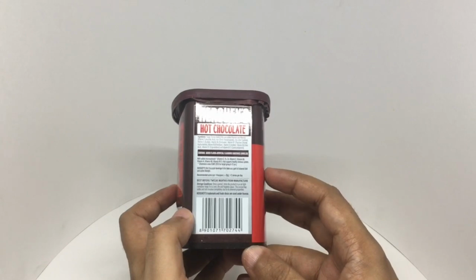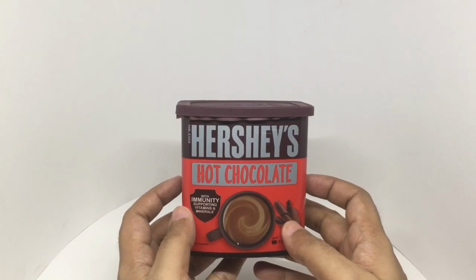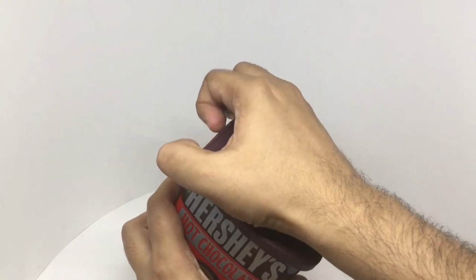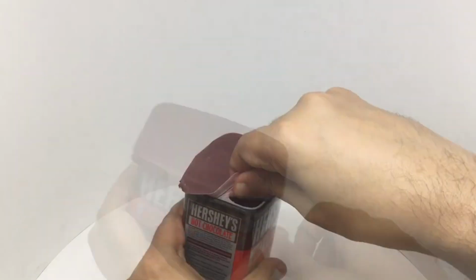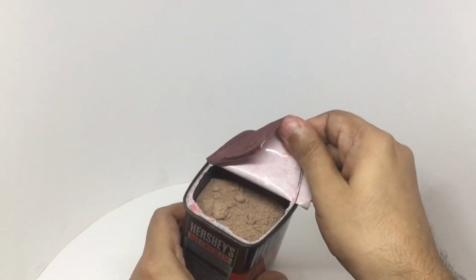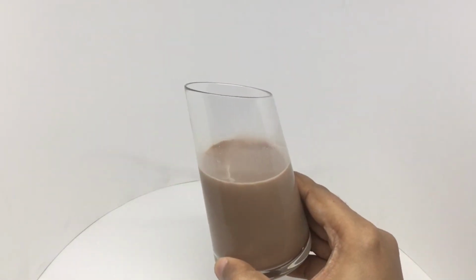It has vitamin C, iron, zinc, vitamin E, vitamin B6, vitamin B1, vitamin B2, vitamin A, vitamin D2, and vitamin B12. So let's taste it. That's how it looks. Let's mix some. Really nice color. Let's taste it.